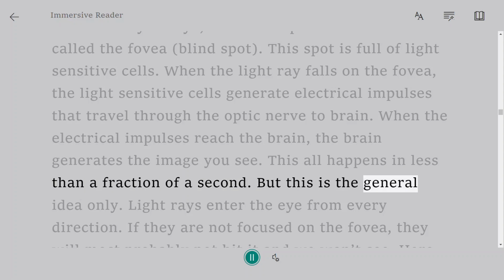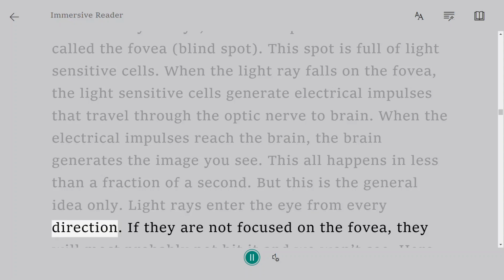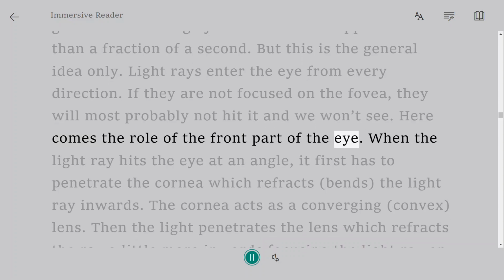But this is the general idea only. Light rays enter the eye from every direction. If they are not focused on the fovea, they will most probably not hit it and we won't see. Here comes the role of the front part of the eye.